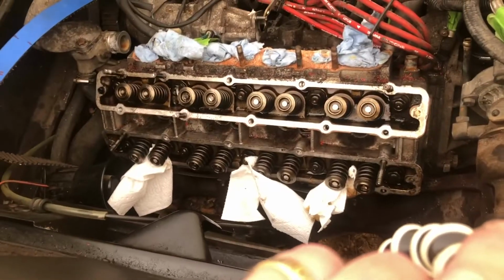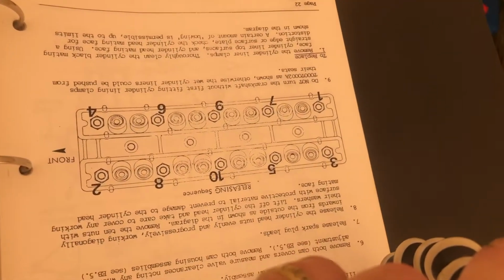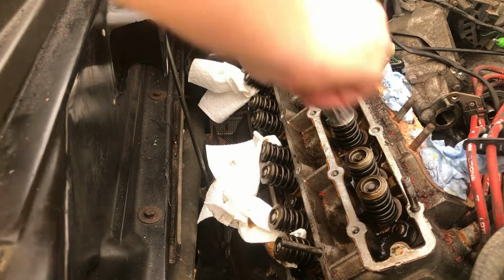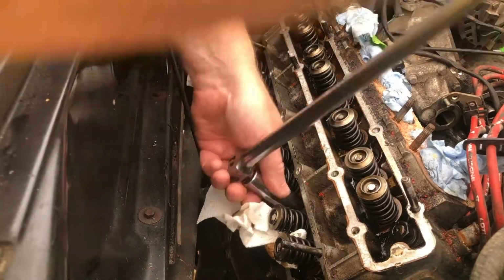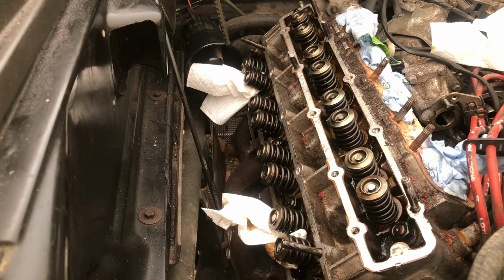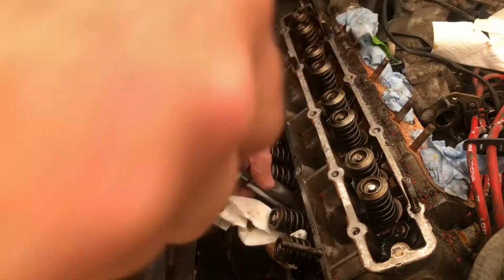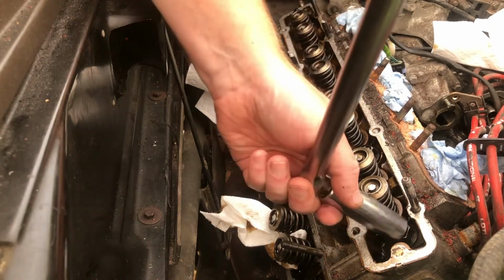The last thing holding this head in are the 10, 1, 2, 3, 4, 5, yeah, 10 nuts for the head. And they will get taken off in that order. So let's do it. We'll go back to the beginning and go a bit more. Number 1. I think this is the last. This should do it.